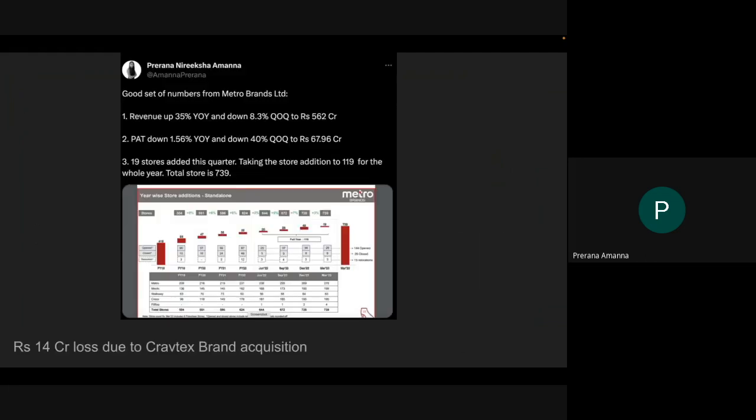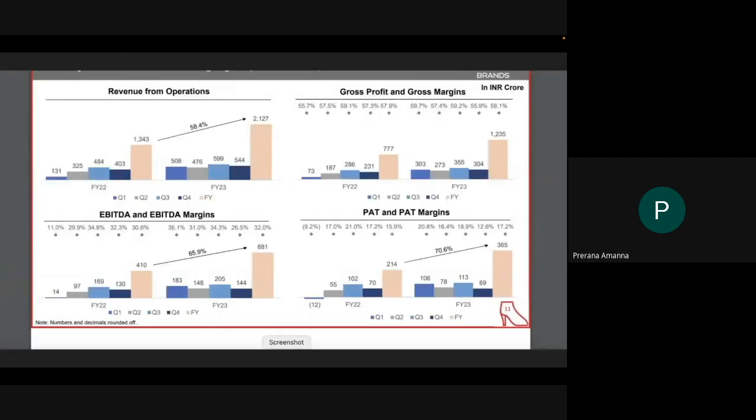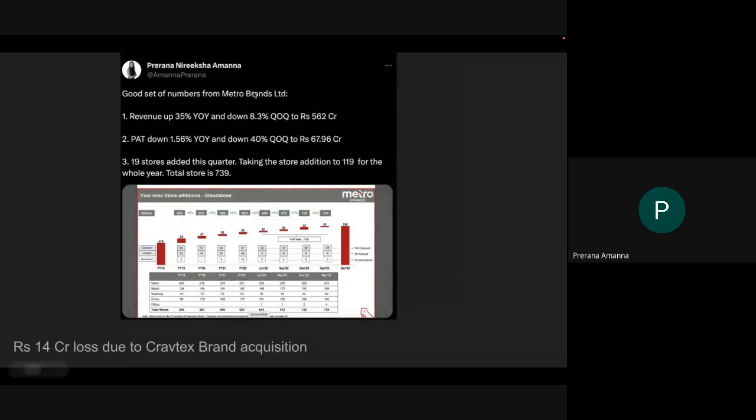So this is the outlook and capex. Now I'll just go to the numbers. We'll see how the company has performed. So one is revenue has been up 35% year on year.